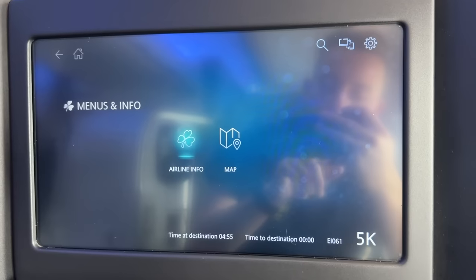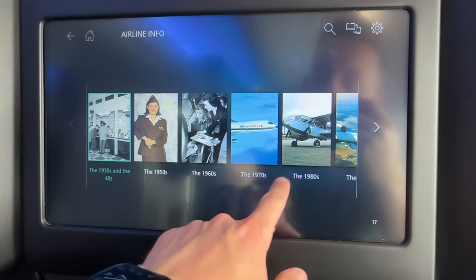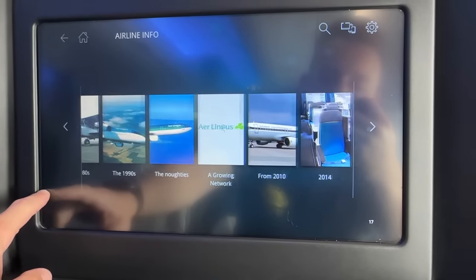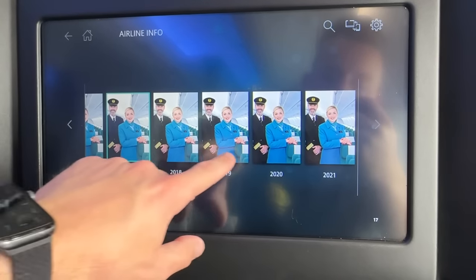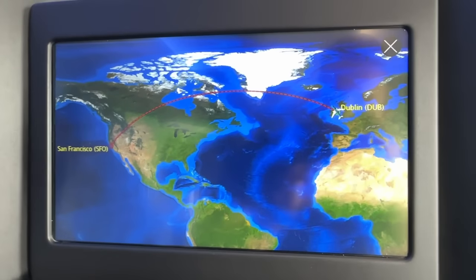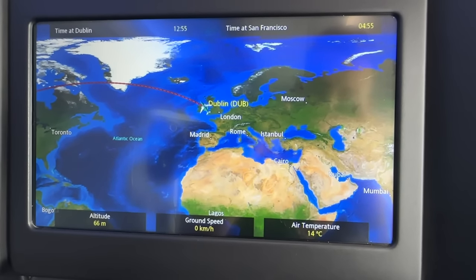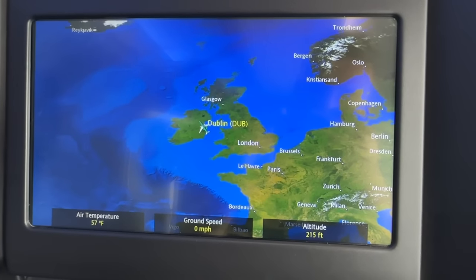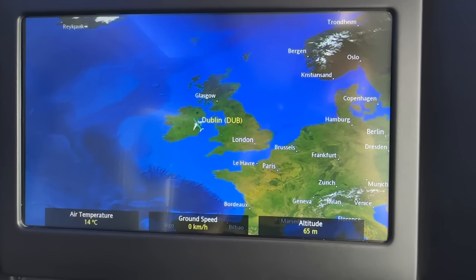They also had this tab here for menus and info. I couldn't really find the menu for today's flight, but they did have all these short little videos about Aer Lingus history, as well as the moving map feature accessible through here as well. Unfortunately, Aer Lingus' in-flight map feature is a non-interactive map, where you kind of just leave it open, it'll cycle through a few different views, but unfortunately, there's no way for you to zoom in or control the map in any way.